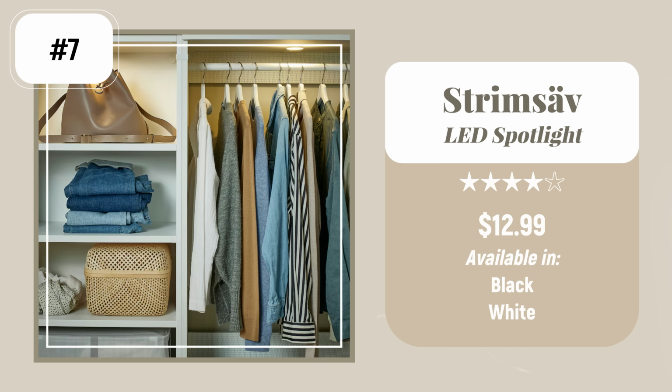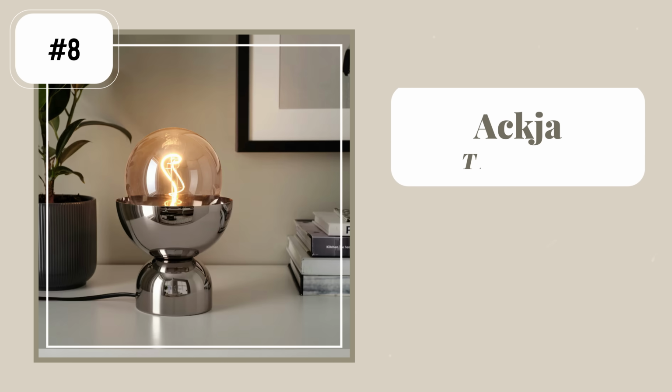But these lights are really fantastic. So the next time you're oscillating between adding LED light bars, something like this might be the better route. I also want to share the Act Doja table lamp. This is $14.99, and the second I saw this, I knew I had to have it.